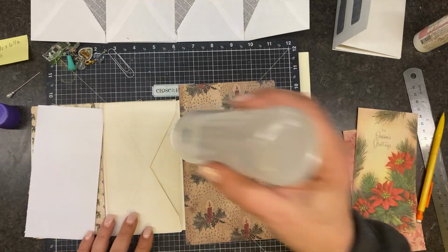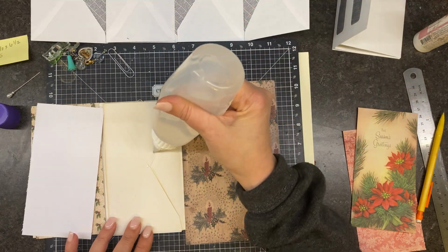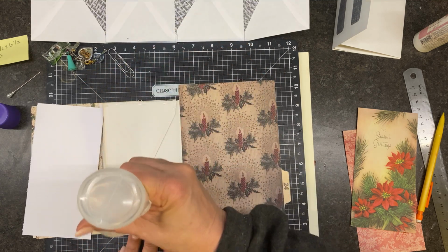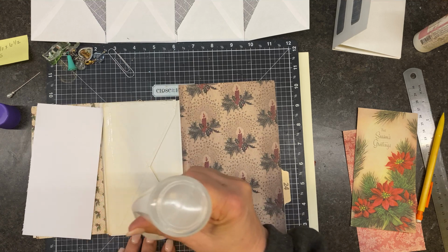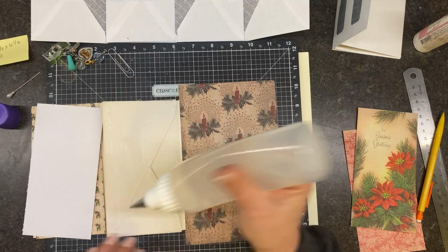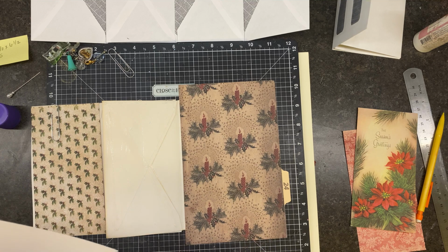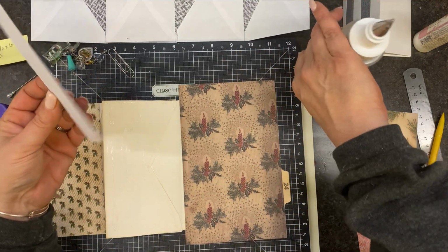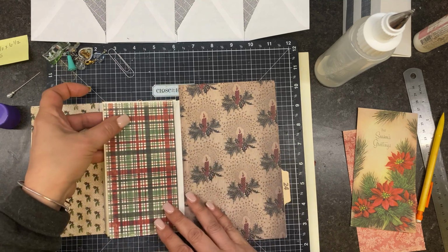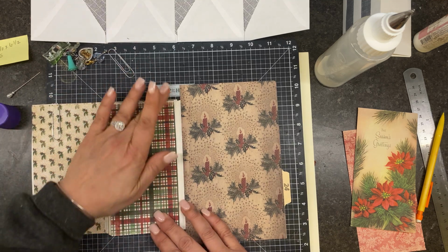Now with this, what you got to remember is you're gluing it, and I'm just going to use the Fabri-Tac for all of these, because I want to make sure they stay down really well. I should have just done this part and then did the rest. And I'm only doing that on 3 sides because I don't want this to be closed up. So let's just make sure.